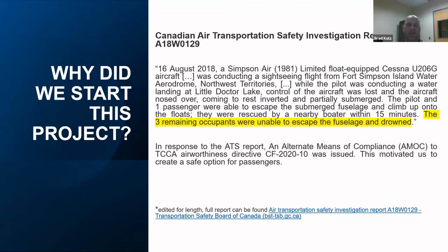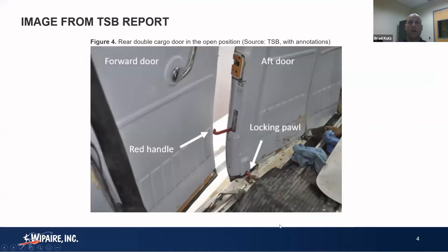So this is something actually at Wipaire, we have notes on a possible design for this, back 10, 15 years ago. But we kind of took it up and said, you know what, here's an opportunity we think we can deliver a good solution to our customers. This picture came right out of that report that was cited.